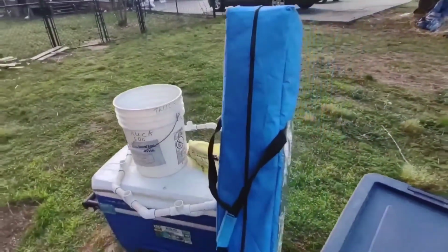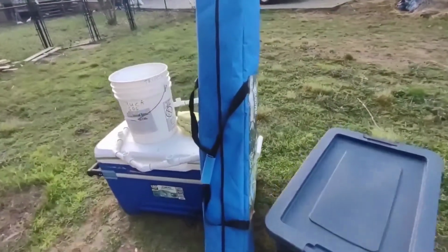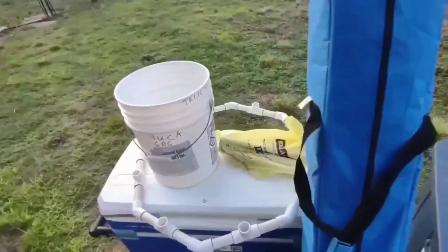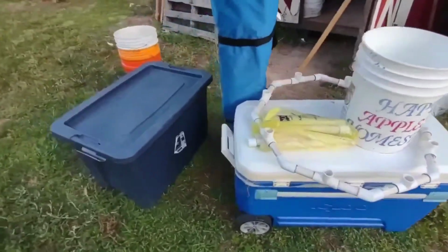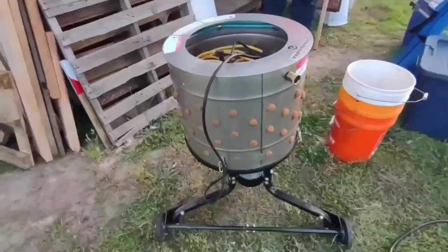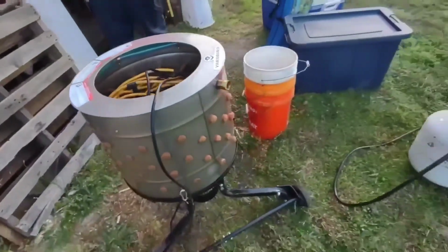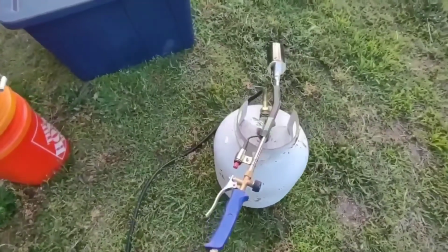And I've got the folding tables, one ready, one in the house. I'm going to go ahead and sanitize those in the morning. Everything will be all set up. Also had the bags ready, the freezer bags. So this is pretty much our setup. That's everything. Yep, and we got the chicken plucker. Got our yard bird and the propane tank.